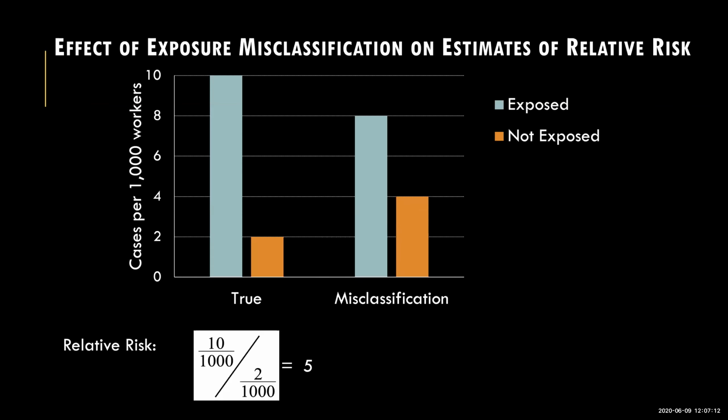The blue bar goes down because some of those people with disease have moved into the other category, raising the orange bar. So now the relative risk is, for instance, 8 out of 1,000 for those exposed, and 4 out of 1,000 for those not exposed, and the relative risk can be reduced to 2. So clearly, this has several effects.